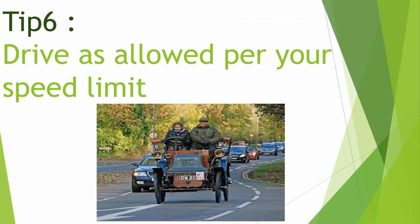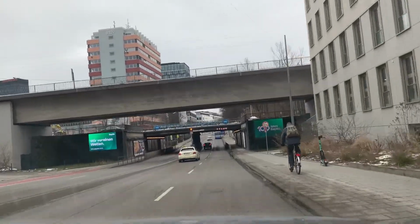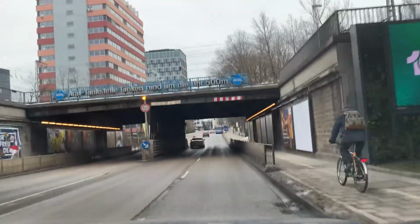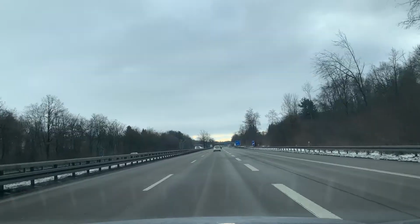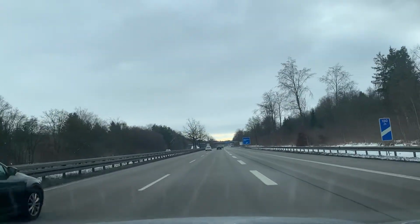Let's look at the next tip, which is to drive as per your allowed speed limit. If you are on a 50 speed limit road, don't drive too slow. Make sure that you are at 45, 48. If you are at a 30, again, don't drive very slow, but make sure you are around 30. And it also applies to the Autobahn. If you have a 120 speed limit, don't drive too slow. Drive very close to 120.